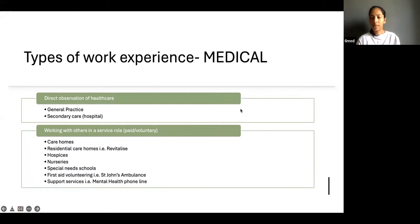Oh, someone's asked a question. What's the best way to find work experience? So I'll get onto that in a bit. The best thing to do is looking at your local GP, looking at your local hospital and trying to get in contact. And obviously with the hospitals, you have to find the right email address for the HR group from that hospital, and then ask them if there are any doctors that you can shadow, saying that you're interested in medicine, so emailing them would be best.